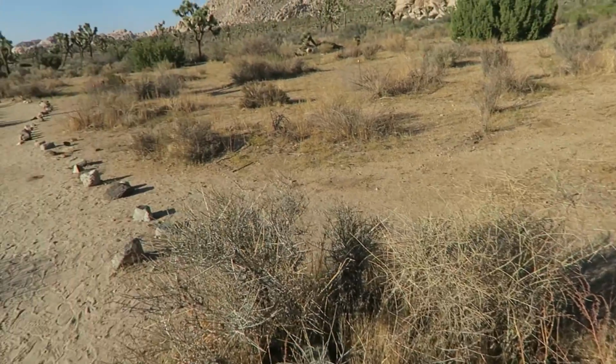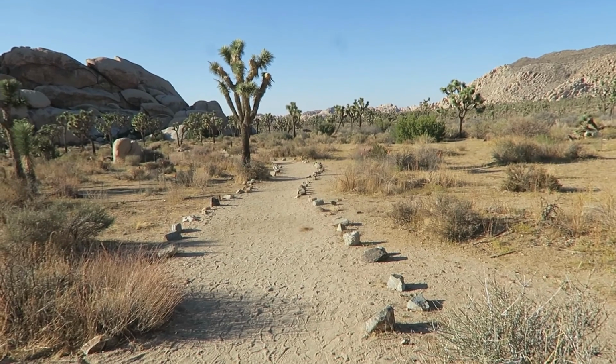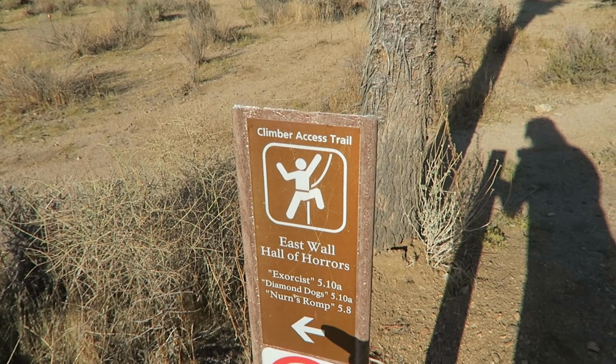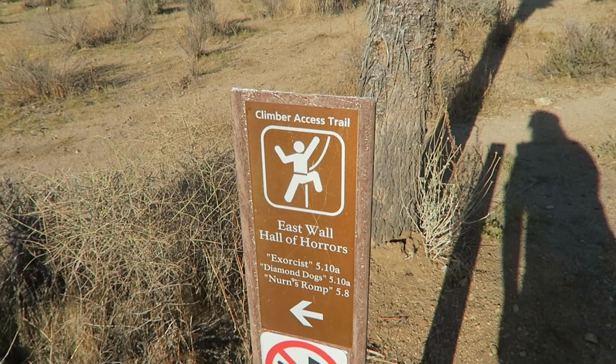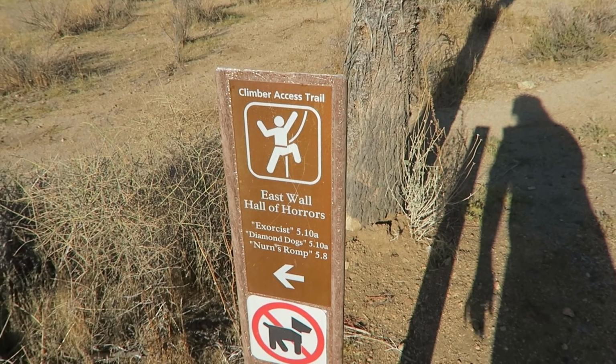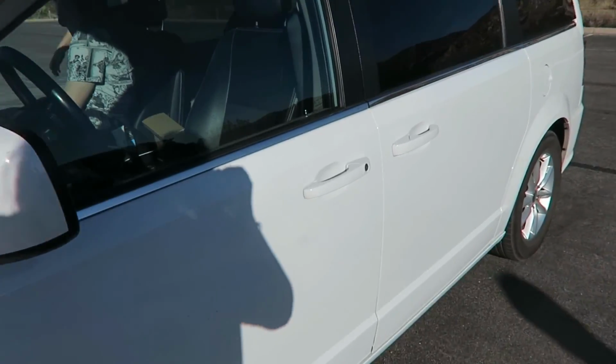Alright, so it says Climber Access Trail is that way, and it's the East Wall, they're The Exorcist, Diamond Dogs, and Nern's Romp. I'm not sure if this is like a difficulty rating. If you climb, let me know. Back in the car.